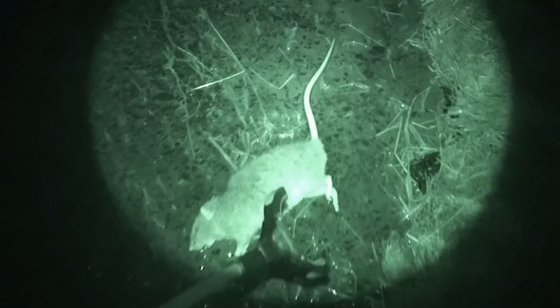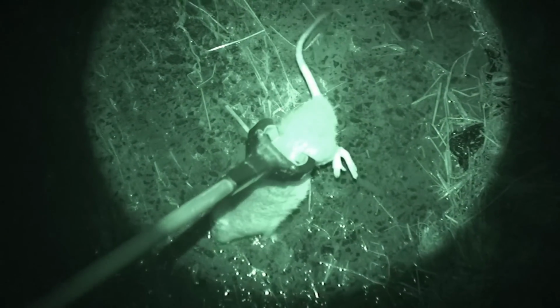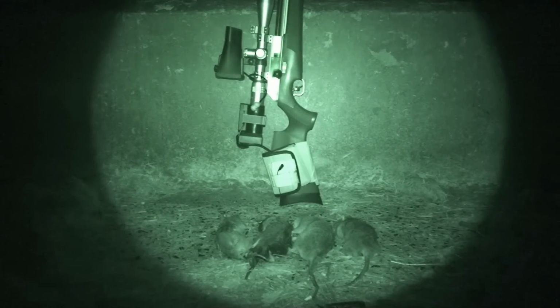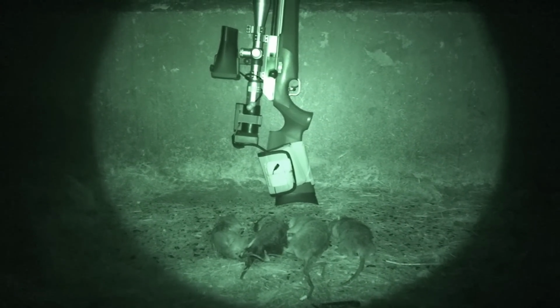I always like tidying up after myself. I know they're only rats, but farmers get enough grief at times about the state of their yards, and me leaving dead things about isn't going to help things. I did have a look for the rat that I hit earlier and ran into the slats, but couldn't see it anywhere, though I can't imagine it getting too far with a .22 caliber hole travelling down through its middle, though they can be tough little blighters at times.